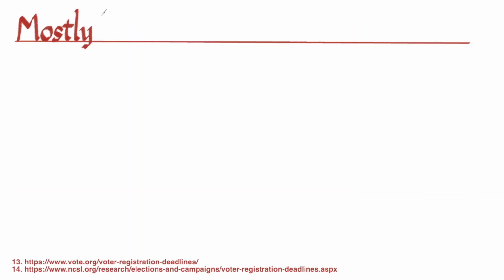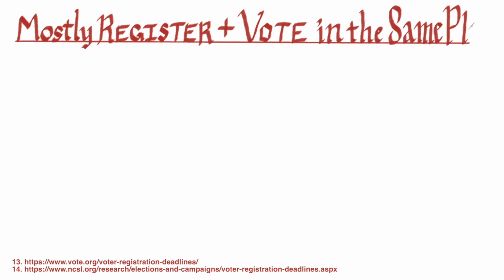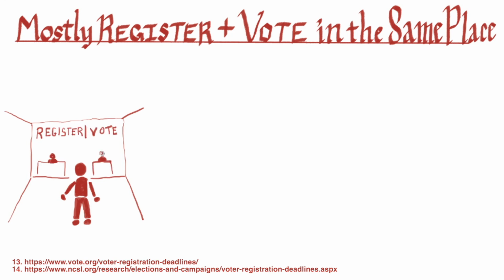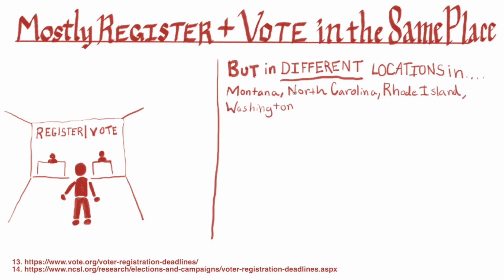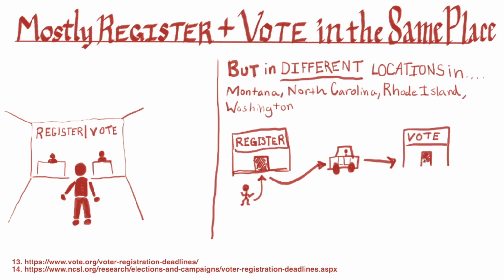And in most states, you register and vote at the same location. This will be the ordinary location where you early vote and your ordinary polling place for election day, though that is not the case for Montana, North Carolina, Rhode Island, and Washington. In these states, you have to register in a different place than where you vote. Check these websites for more details.